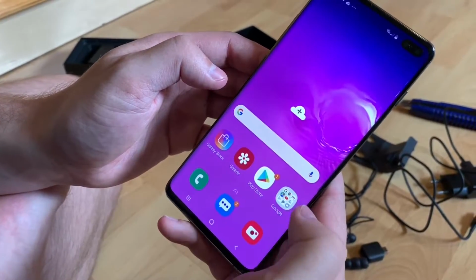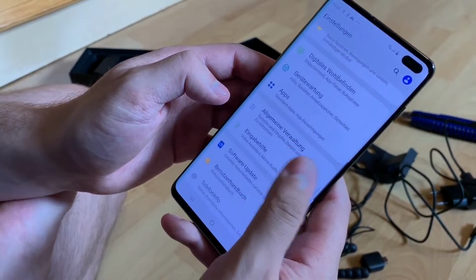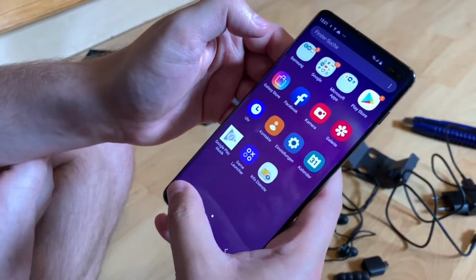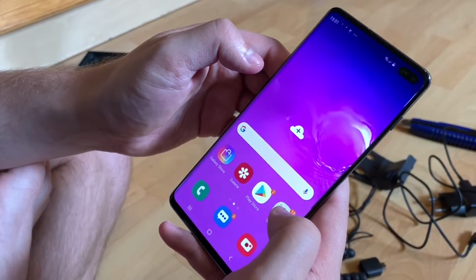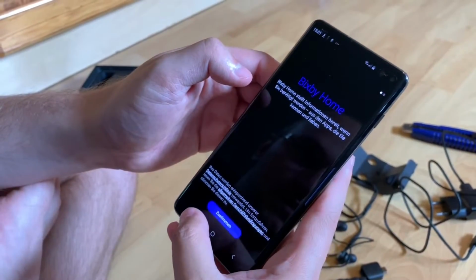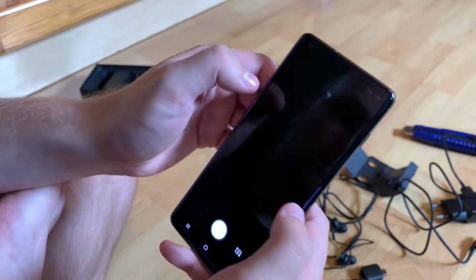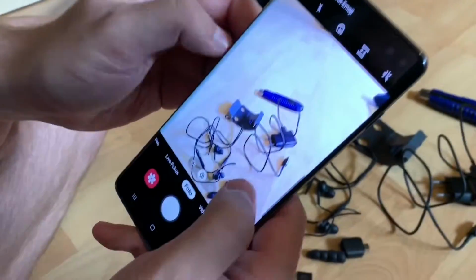And here you can see nice screen, easy handling. As you can see, you can use it like Android before. And now let's go to camera. We are going to see what's the camera on board here. The multicam with ultra wide camera. You have a Bixby button, of course, too. You have an 8 megapixel RGB depth camera, 10 megapixel selfie camera.